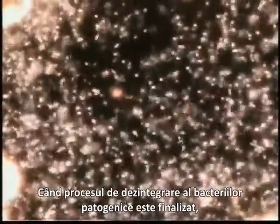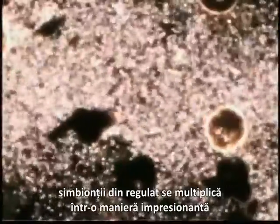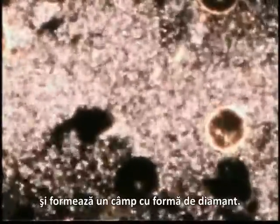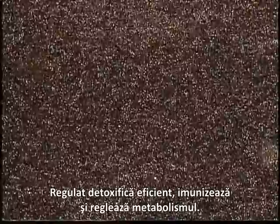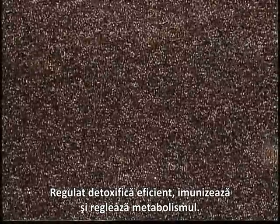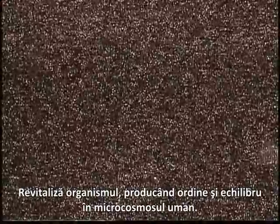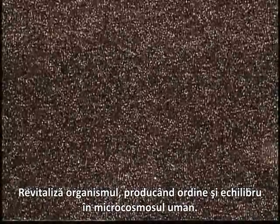When the disintegration process of the pathogenic bacteria has been completed, the regulate symbionts multiply in an impressive manner and form a diamond-shaped field. Regulates effectively detoxify, immunize, and regulate the metabolism. They revitalize the organism, producing order and balance within the human microcosm.